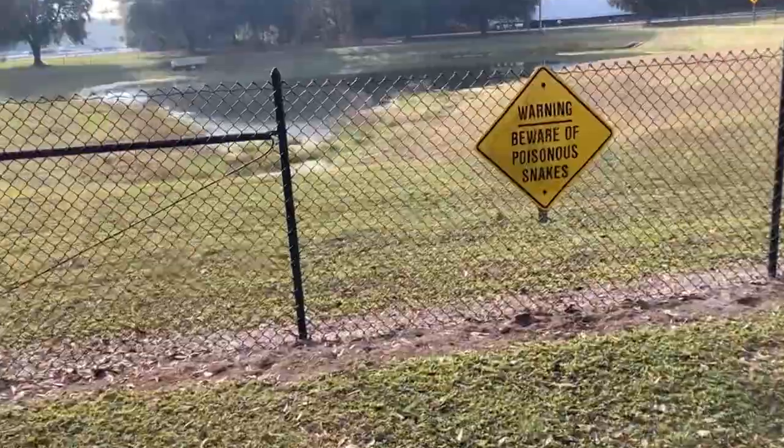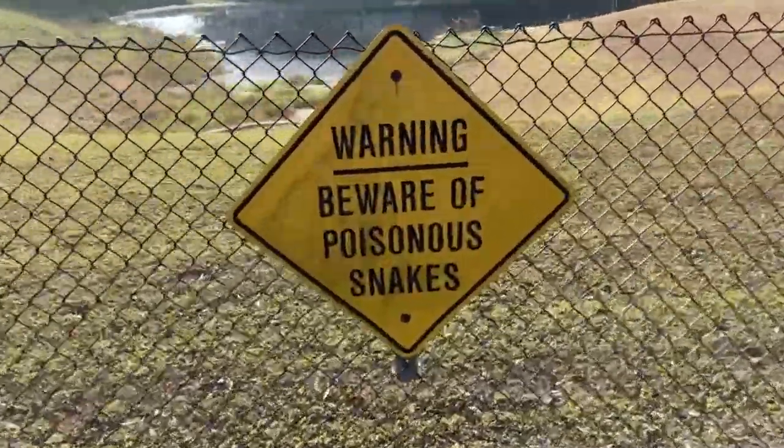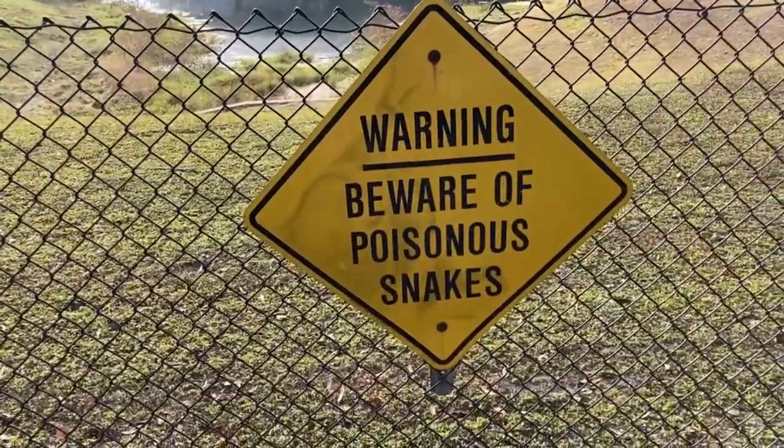Now, I have to say, I've been to a lot of places that say beware of the alligators and stuff, but I have never seen a warning, beware of poisonous snakes.